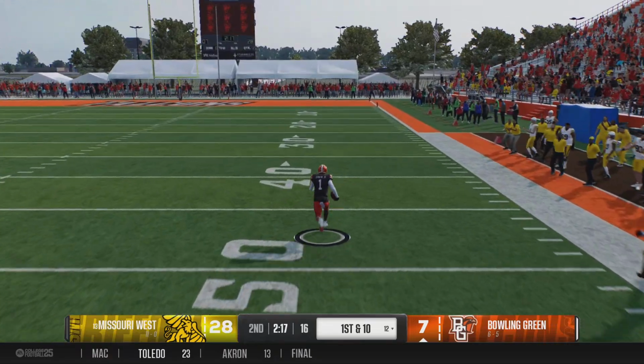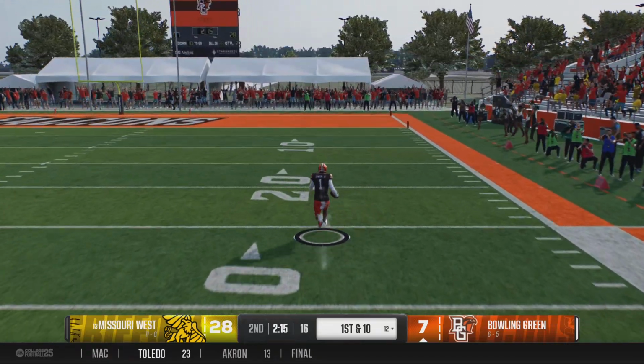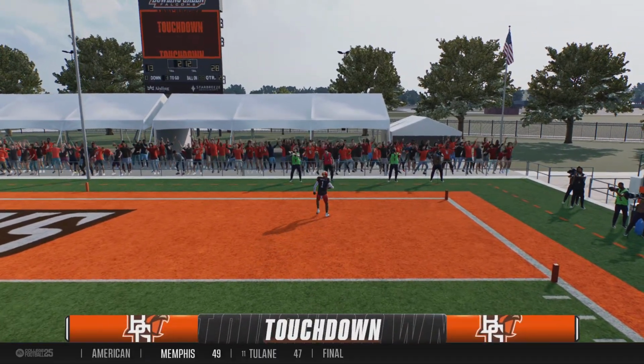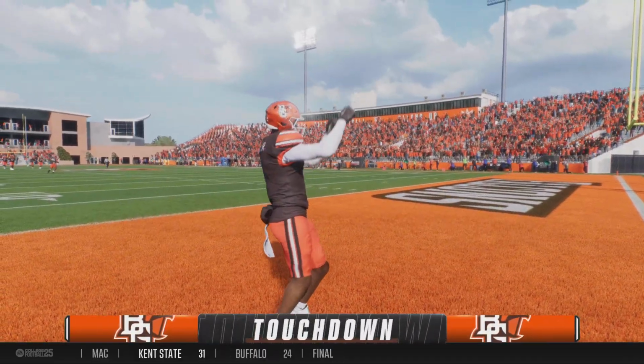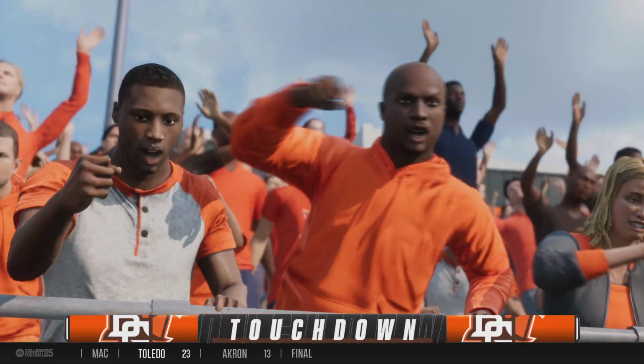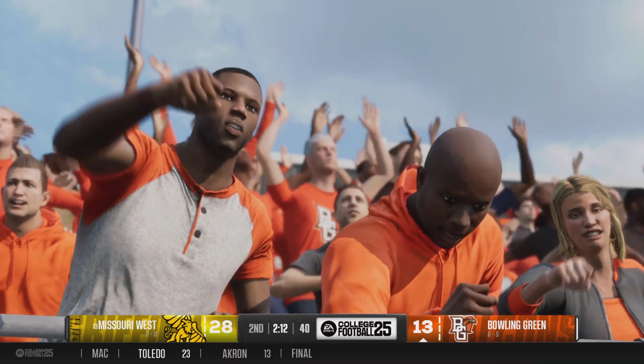There he goes to the right. He's at the 40. Past the 20. And he'll take it in. They couldn't get him on the ground. Touchdown, Falcons. After the score, we'll see if that breathes a little fire into him.